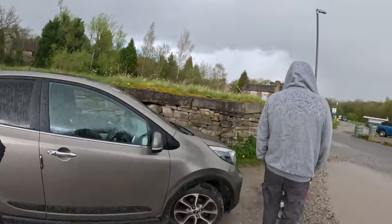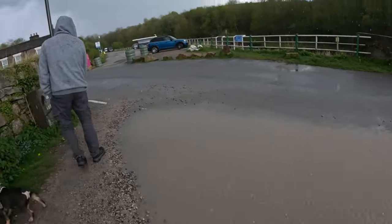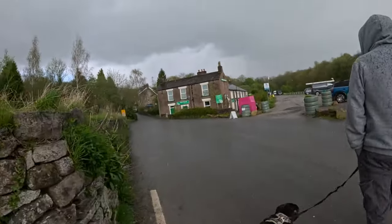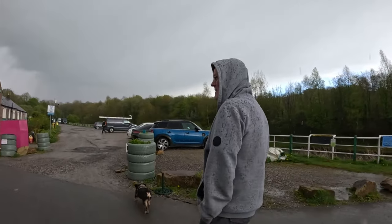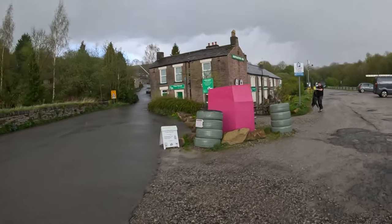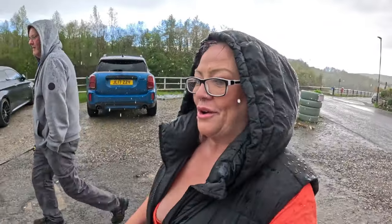Oh, this rain's getting faster now. So I think we'll drop Buddy back off at the van. Look at him in that puddle. Come on then. We're going to drop Buddy off back at the van. And it's hailstoning now. I told you not to mention it. And then we're going to go into a pub for a few drinks. Come on. Oh my God. Sun, rain, hail. So we'll catch you when we're at the pub.